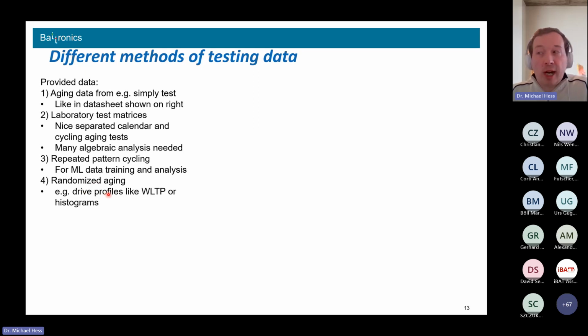That's usually coming from driving profiles, when you have data directly from field use, because it's going from all the drive profiles to reduced data sets like histograms, or even more reduced data sets where you just know a few data logs during lifetime. It depends a bit on the BMS. And let's go through these different data sets.